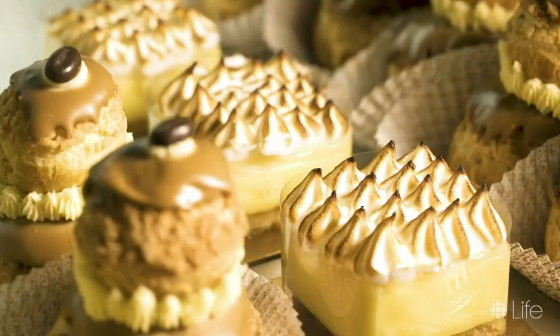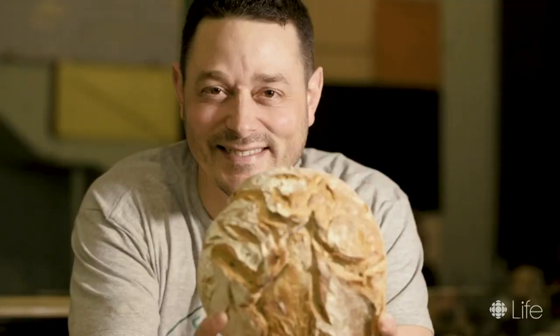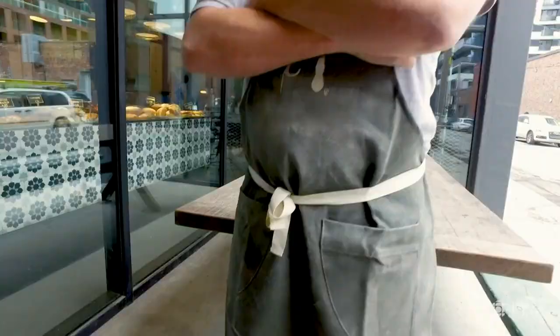Take a habit of going to your bakery, you know, twice a week, once a week, and buy fresh stuff, eat them, and then go back again. When they're just on point, just freshly made, it's a world of difference.